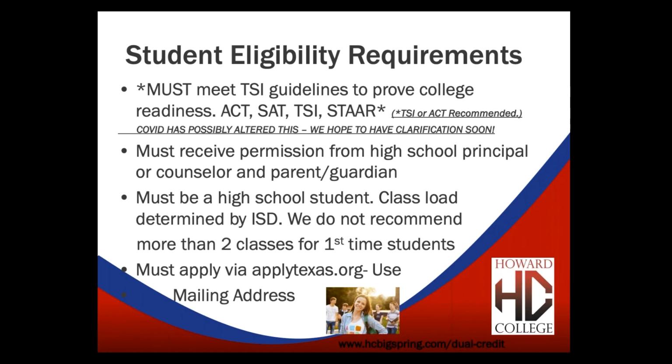In order to apply for dual credit, you are going to have to go online to applytexas.org. And when you go there, you're going to fill out a general application. But one of the things I need to mention on this, a lot of you in Coahoma use a post office box as a mailing address. Where it says address on there, put your mailing address every time, because whenever I mail bills and stuff, they quite often come back. So you need to make sure that you use your mailing address.